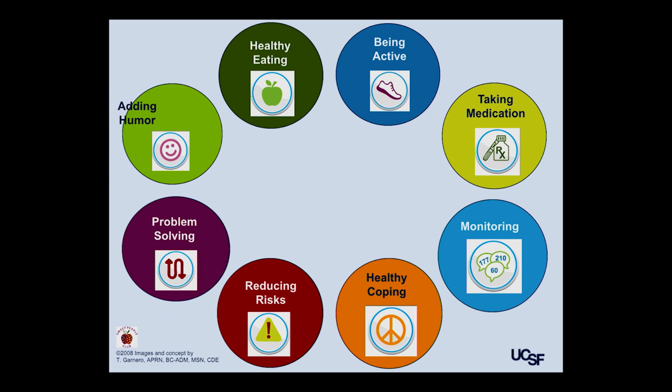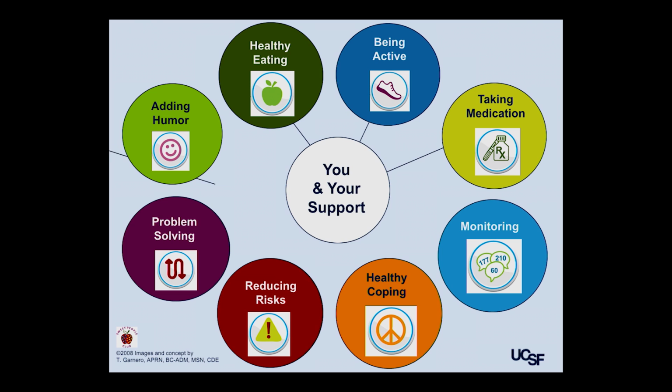And the last one is adding humor, and that's the giveaway for you tonight. I'm going to talk a little bit about therapeutic humor and especially how it impacts diabetes care and health in general. There are a lot of benefits with the emerging science that's happening in this domain, but really this is about you and your support.